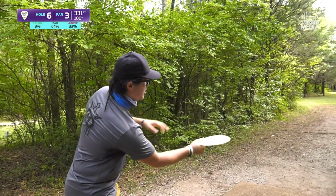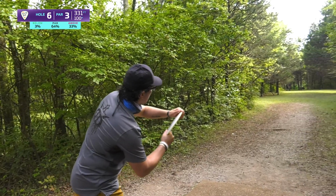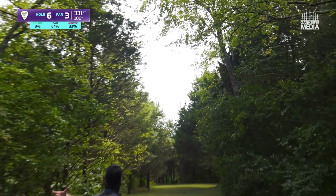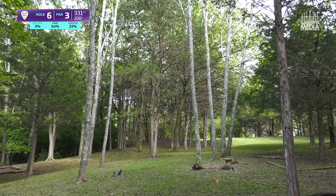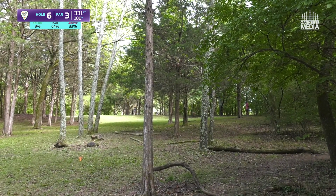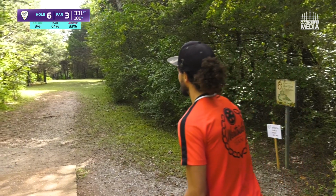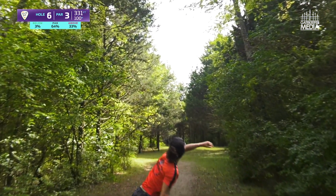And Eric is going to go with a sidearm high. I also saw some thumbers being thrown on this hole. Oh my gosh, that is a huge shot. You don't see spike flick too often. Where did that land? Okay, a little bit short. Yeah, that's the thing. To go over the top, you have to go way over the top. And here's Nikko with the Annie. That hurt my shoulder just watching.